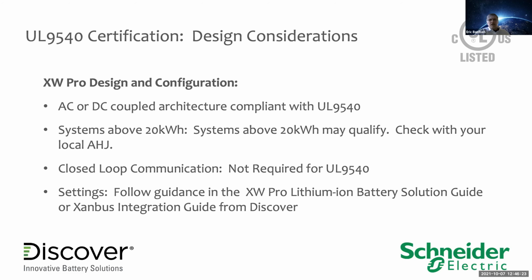Then of course, for settings, see the lithium ion battery solution guide or Xanbus integration guide from Discover. So again, if you're on Xanbus, it's plug and play. You don't have to do anything. If you are using Discover Link, then you do have to set it up for the Pro for external BMS. So there is a little bit of programming required for that one.